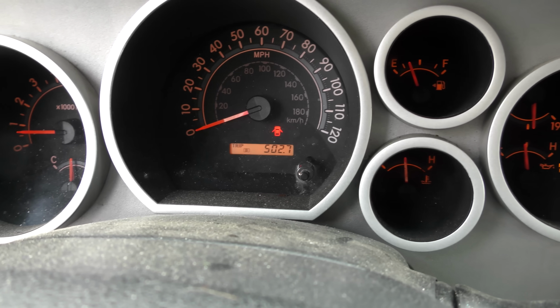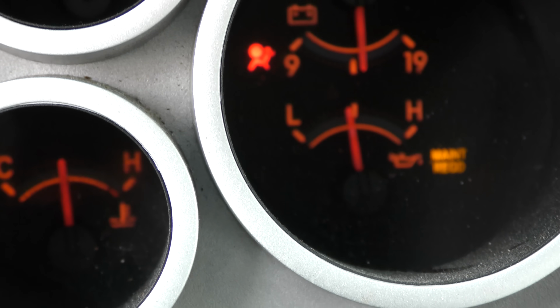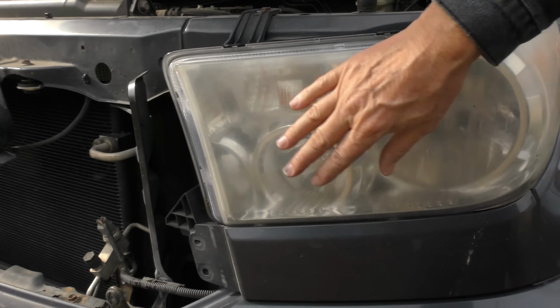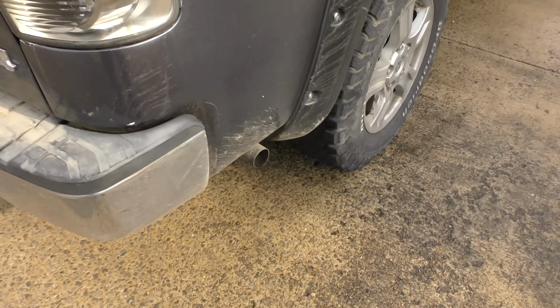Starts right up. Now you do see the four-wheel highlight flashing and the tire pressure monitoring, so first thing we're going to do is scan it. But listen to that engine. It's purring away. Sure, the headlamps are a little foggy, but you can polish that out. Just listen to the exhaust. This thing's running like a cat. A big one, a tiger.